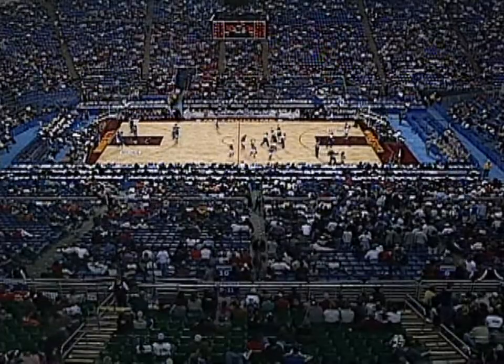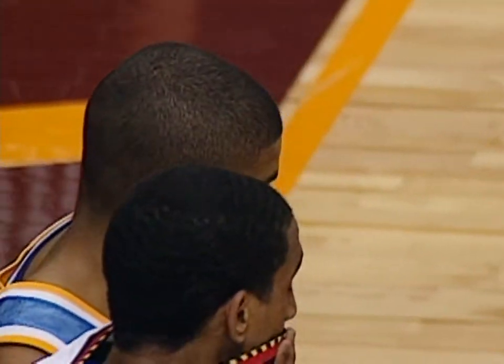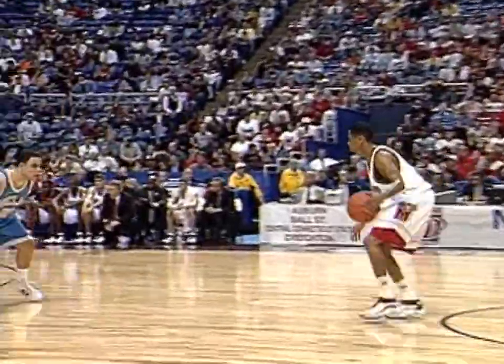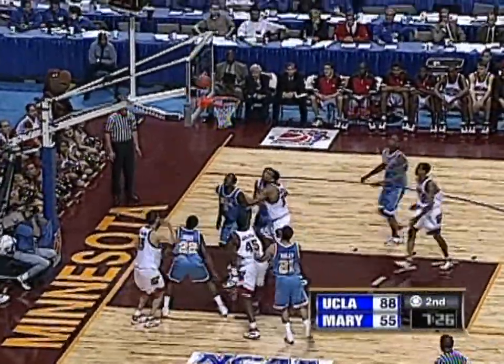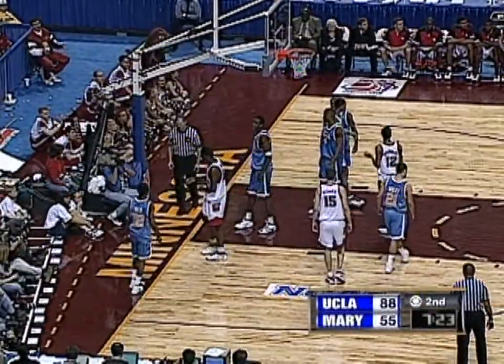UCLA rolling 88-55 with 7:36 to go. Fueled by a near perfect game by Earl Watson. 17 points, 16 rebounds. And a zipper on turnovers, huh? None. Absolutely nada. Drew Nicholas for three. Not there. Miller. That's no good. Taj Holden. Out of bounds off UCLA.